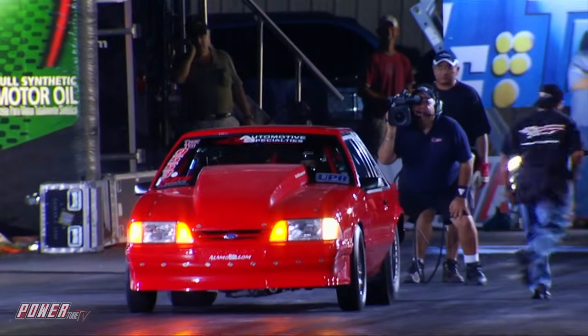Get the track to hold it. It's going to make it pass. $100 pass.